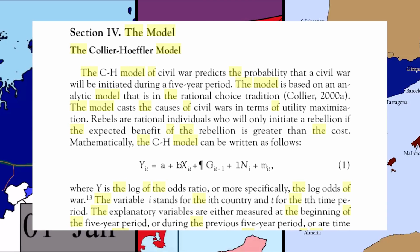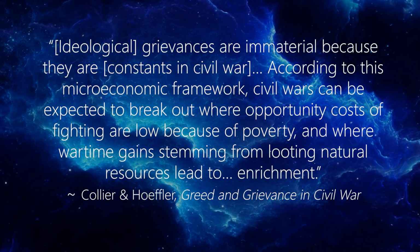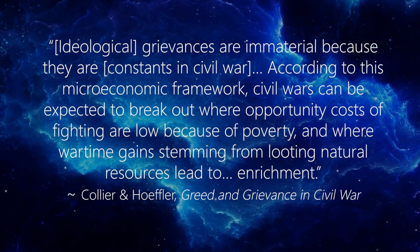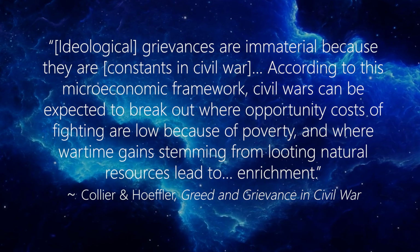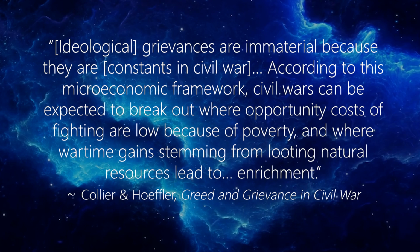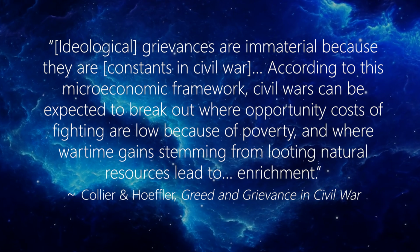Firstly, grievance. In 2004, Collier and Hoffler summarized that ideological grievances are immaterial because they are constants in civil war. According to this microeconomic framework, civil wars can be expected to break out where opportunity costs of fighting are low because of poverty, and where wartime gains stemming from looting natural resources lead to enrichment.